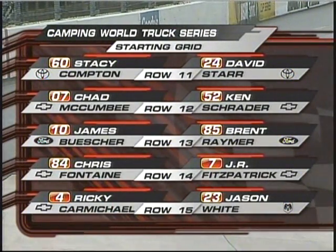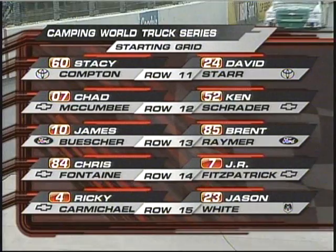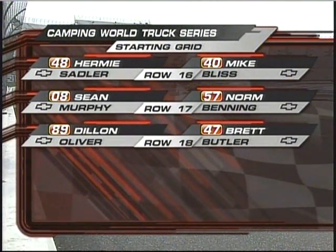Back on the inside of row 15, Ricky Carmichael, 2-wheel star, trying to adapt to the 4-wheel. Says he likes his truck, feels real good about today.